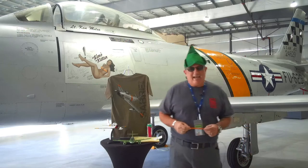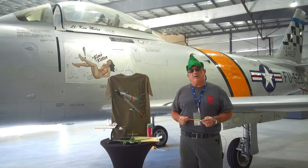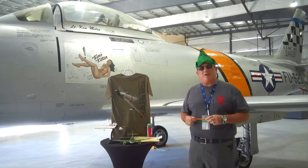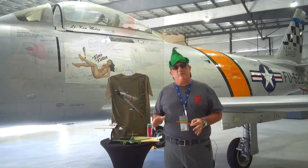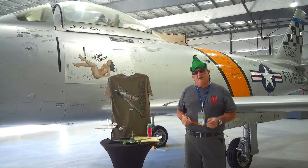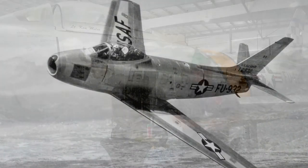And today we are going to talk about one of the most iconic American aircraft of the 20th century, built, by the way, by the same manufacturer. You could say the P-51 was the Cadillac of the sky, and the North American Aircraft Corporation came along with another iconic airplane, the F-86, the Sabre. So we're going to talk about that today.